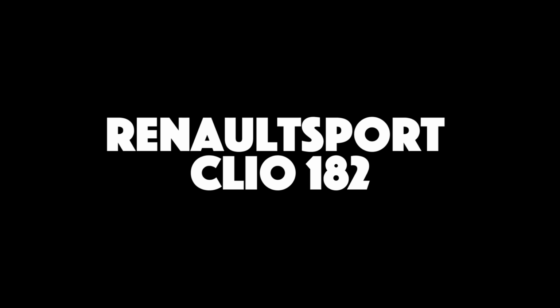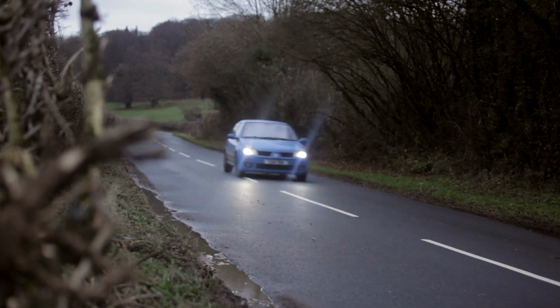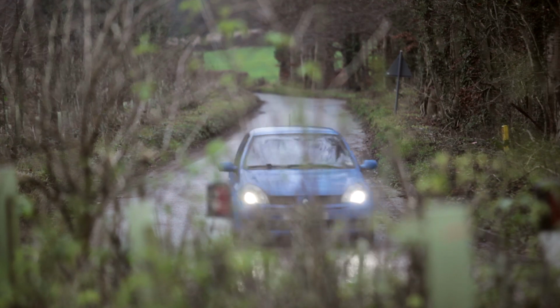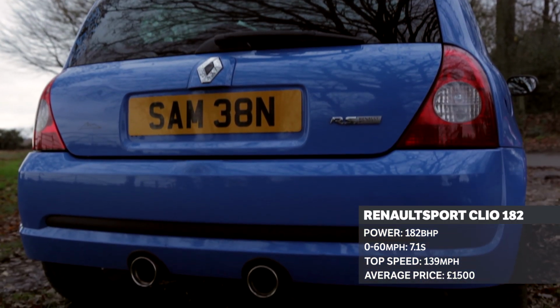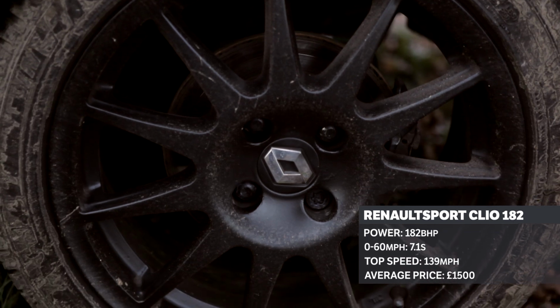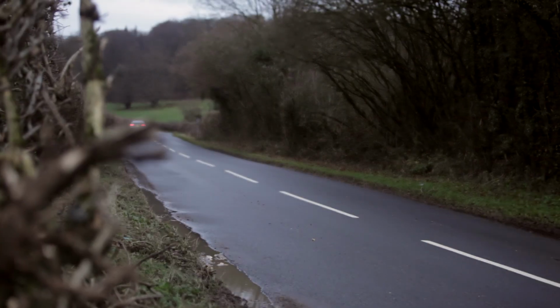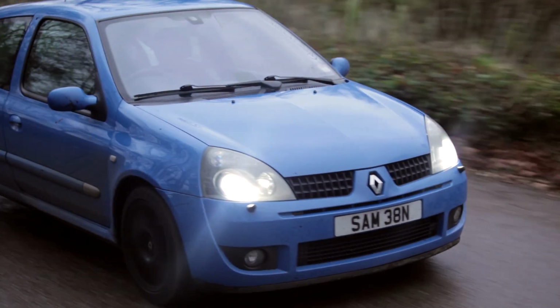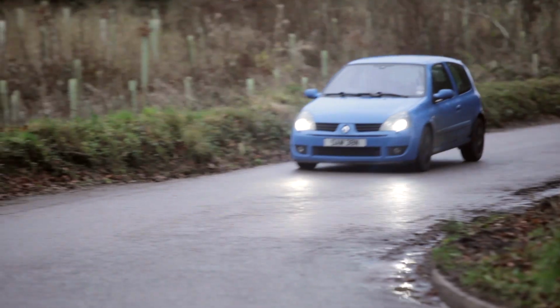Renault Sport Clio 182. The small but mighty Renault Sport Clio 182 is another car on this list that deserves serious recognition. Not only is it light and seriously nimble, it's also stable at high speed, thanks in part to the fact that it features a 12mm wider front and 16mm wider rear track compared with its 172 predecessor. Despite its beefy and low suspension, the 182 is also surprisingly comfortable over most road surfaces. The 2-litre engine with variable valve timing loves to scream its way to the 7,200 RPM redline, and the 5-speed manual gearbox is quick enough to help drivers get from 0 to 60 in 7.1 seconds and onto a top speed of 139 miles an hour.